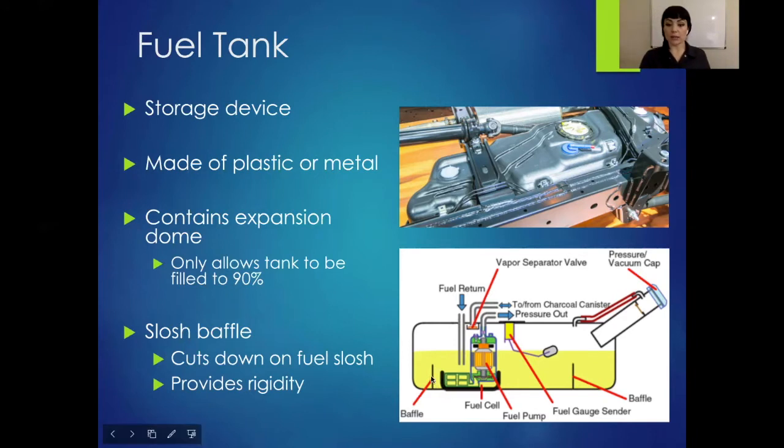Then inside of our fuel tank, we'll have some sort of baffle. Down here is a good picture. We've got what looks like these little walls. The slosh baffle actually does a couple of things. Design-wise, it's meant to cut down on fuel slosh, fuel moving back and forth. What we don't want is, especially when you get down to those lower levels of fuel, when you go to take off and we get that weight transfer and everything wants to move to the back. If you were to have a water tank inside the car, you would see that water sort of move back. And when you stop, you'd see everything move forward. And that's what your fuel would do.